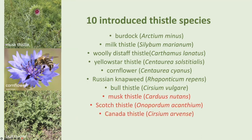These 3 species, musk thistle, Scotch thistle, and Canada thistle, are actually classified as noxious weeds in the state of Oklahoma. All of these exotic thistles are on the Oklahoma Invasive Plant Council's watch list of invasive and potentially invasive species, with the exception of milk thistle, woolly distaff thistle, and cornflower. I think milk thistle is only known from 1 county in the state, woolly distaff from maybe 2, but however, cornflower is much more common and probably should be added to our watch list. Priscilla and I both saw lots of it around wheat fields in Grady and Canadian County just this spring.